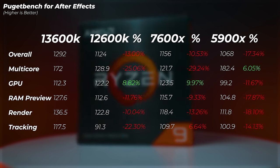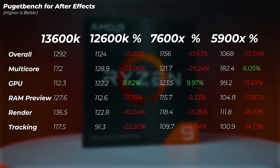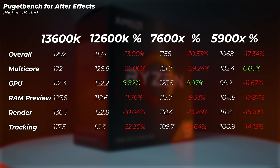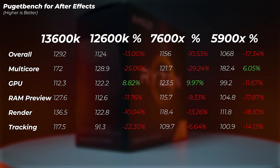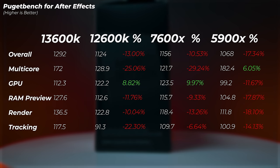Moving on to After Effects, the 12600K is about 13% slower compared to the 13600K. The multi-core score is 25% slower, and the 7600X is 10% slower than the 13600K, but about 30% slower in the multi-core score. The 5900X 12-core processor is overall 17.3% slower than the 13600K, which is absolutely ridiculous.